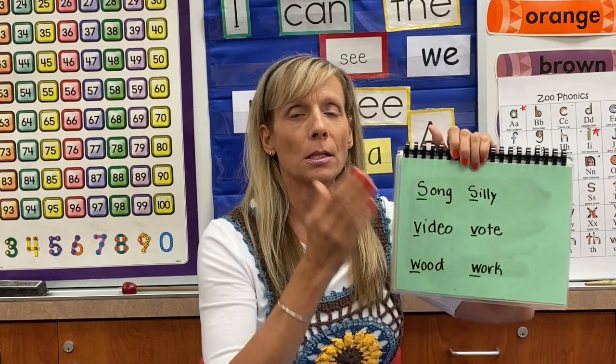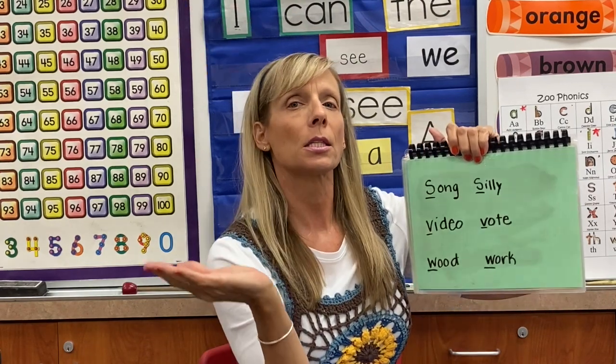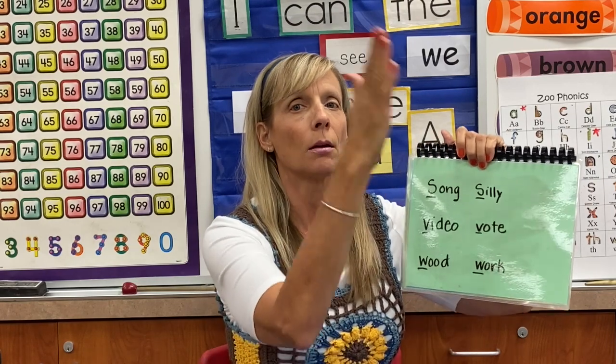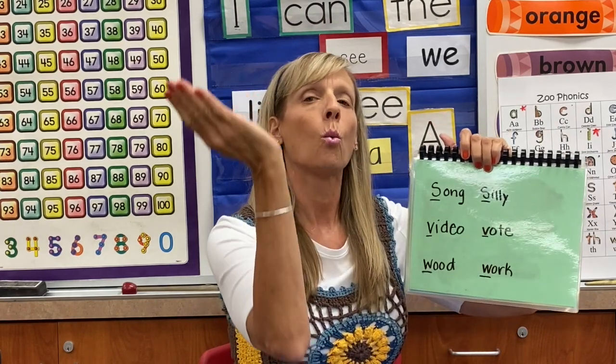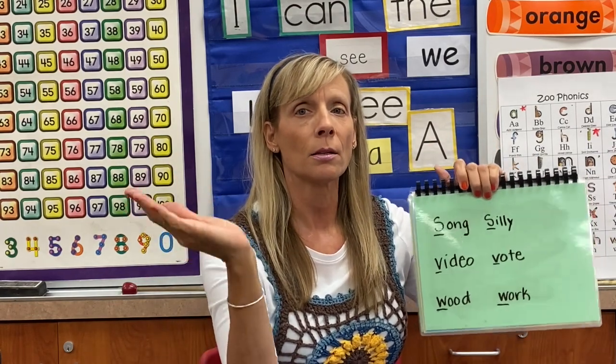Our next game is the beginning sound. Remember, we read from left to right, so put your left hand out. Song, silly. You say it now. Song, silly. S is the beginning sound. Video, vote. Say video, vote. Beginning sound. Wood, work. Beginning sound. Remember, friends, if we read from left to right, the beginning sound is on the left. It's the first sound of the word.